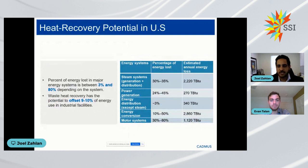And then just to give an idea of the potential of heat recovery in the US, based on the systems that you see in the table, there is energy lost between 3% on the energy distribution side, all the way up to 80% on the motor system side. As Vanch covered on his compressed air presentation, compressed air is notorious for losing energy to heat, and it's estimated somewhere between 70 and 85%. So there is tremendous opportunity, and waste heat recovery can potentially offset 9 to 10% of energy use in industrial facilities. So it is a significant opportunity here.